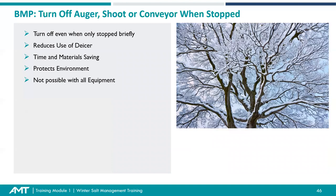However, on any road, particularly those with stoplights or other stop signs, applicators should try to turn off the auger or chute or conveyor when they are stopped. And again, this is helping to reduce any of that unnecessary material used. And again, we recognize this is not possible with all equipment, but it will help reduce costs in the long run.